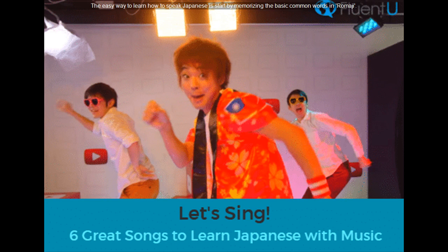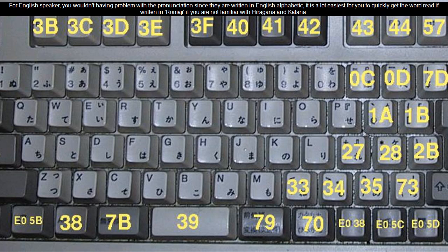The easy way to learn how to speak Japanese is to start by memorizing the basic common words in Romaji. For an English speaker, you wouldn't have a problem with the pronunciation since they are written in the English alphabet. It is a lot easier for you to quickly read the word if it is written in Romaji, if you are not familiar with Hiragana and Katakana.